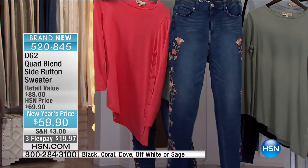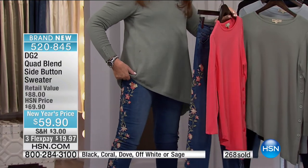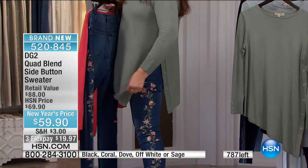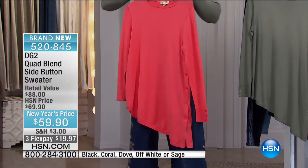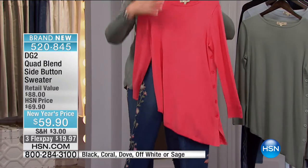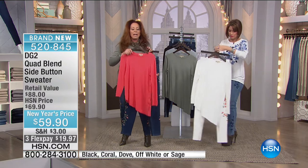But I could have also gone with the coral. And the beauty of this hem is you're showing 100% of the embroidery going down your jean on one side, and you have the choice to unbutton this sweater as high as you wish on the other side. It is a combination of rayon and cotton and spandex. You simply wash and wear. It is fully fashioned, but it is truly a 10-month-a-year sweater knit. That asymmetrical hem says it all.